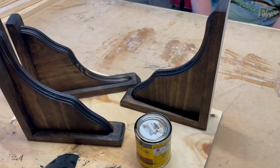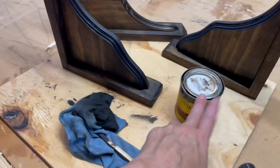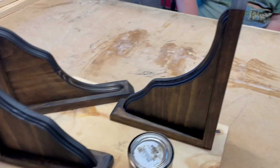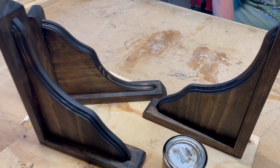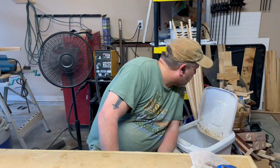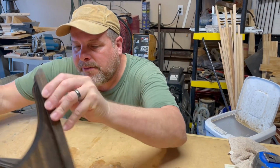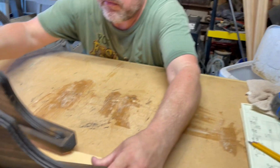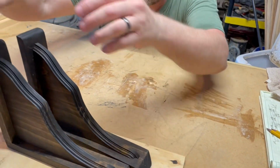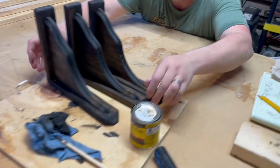Here they are stained. They look so good. I love this stain. It's my favorite stain. And I think it's gonna look really, really good, and it's gonna tie everything in together. James, you did an amazing job. Y'all, he's spitting sunflower seeds in the trash, not snuff. Oh, my bad. I didn't lay him out like he wanted.